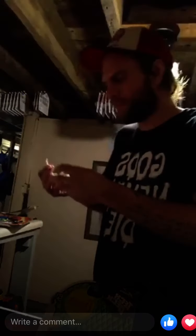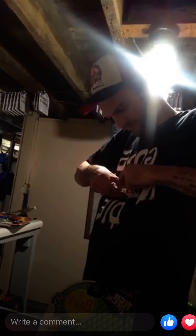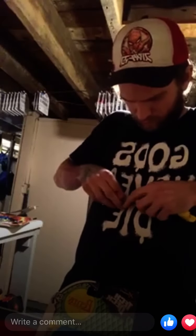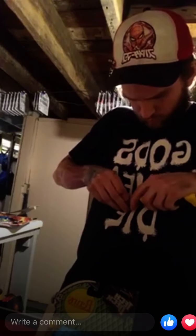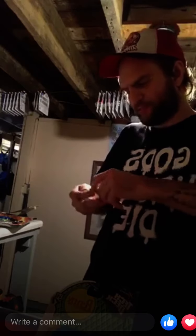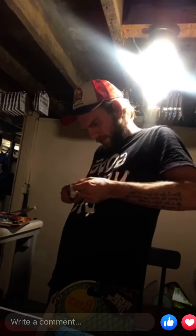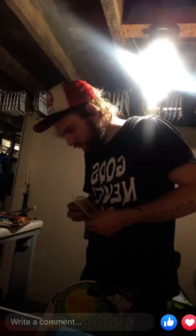I cannot get this thing open and it upsets me. I'm literally struggling to get this thing open. Oh my gosh. Here it is! Oh, I'm still struggling to get it out.